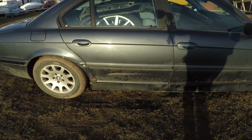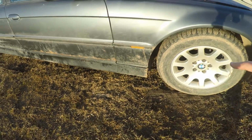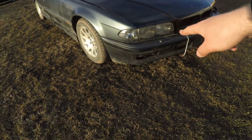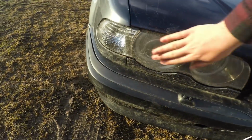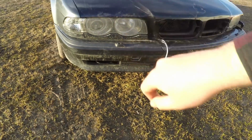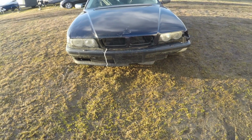It's got some rust in the corners. They're on the door there with the rust. As you get up here, not looking too bad. Nice clear light. I'm gonna change that out. It's got halos on the inside. Those are actually xenon HID headlights. So it's got the water sprayer still. And now we get to the ugly.